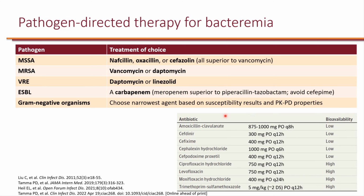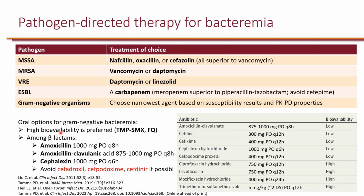Now, for oral treatment of gram-negative bacteremia, there are certainly more data when it comes to IV to PO switch for gram-negatives. And in general, we want to use high bioavailability drugs such as fluoroquinolones and trimsulfa. So you can see trimsulfa and fluoroquinolones have high bioavailability. Now that's preferred. Occasionally, if the patient cannot get these, then and only then oral beta-lactams may be considered. But you do have to make sure that you give a high dose to make sure you get enough concentration in the blood. So these are pretty high dose.